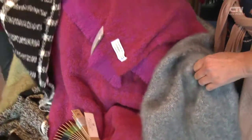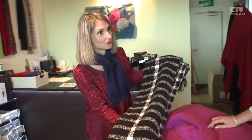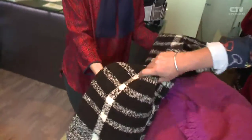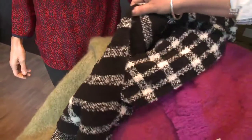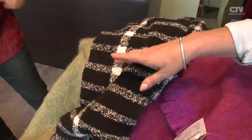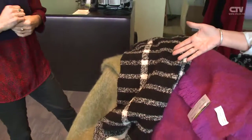Beautiful, and the black and white. The black and white, so this is in our alpaca boucle, again $140. It's just lovely, and you still get that lovely warmth. It's not brushed, but you still get that amazing warmth as well. And the beautiful shade of green, and as you said last week, the greens are just incredibly popular, aren't they?